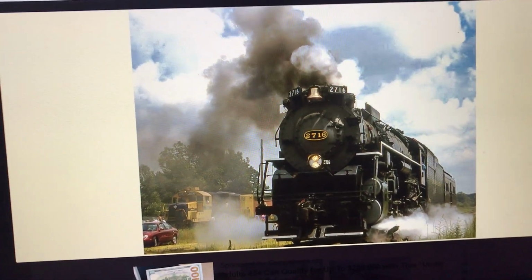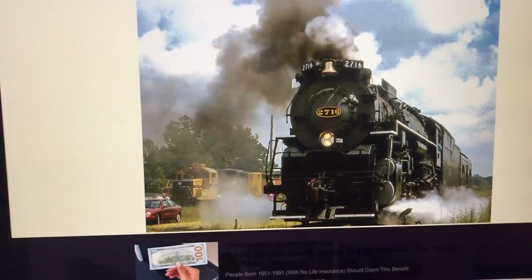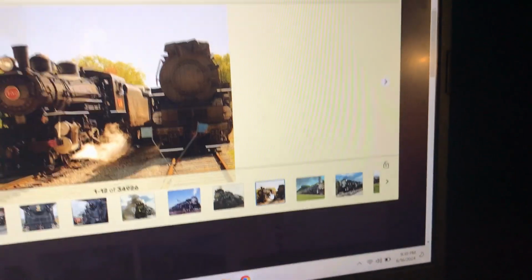And to rebuild 765 was exactly what they did. They chose to rebuild 765. And sadly, 2716's excursion career ended.